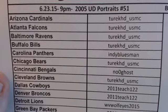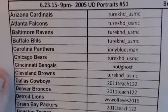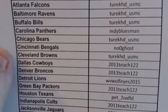2005 Upper Deck Portraits number 51. Guys, this ended Monday on eBay. We have another one that ended today as well. We're going to start that at 11 p.m. Eastern time.